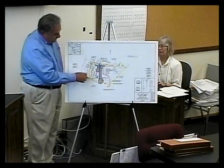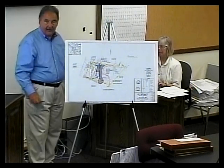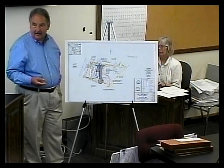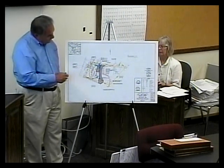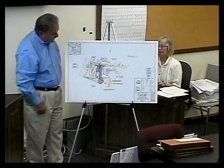So, again, the reason for the setback: a setback is required to be 30 feet, and these are about 42 feet back from the street. This allows for a setback from the foundation of 20 feet, a setback from the street of 10 feet, and also allows for the roof of the system itself.